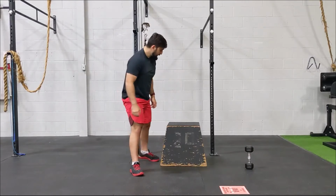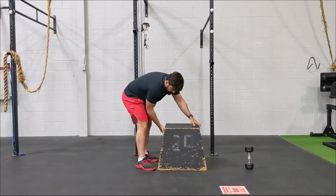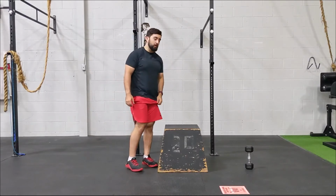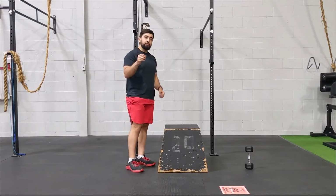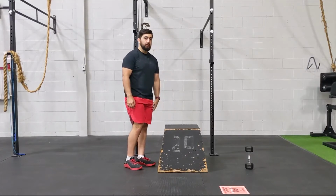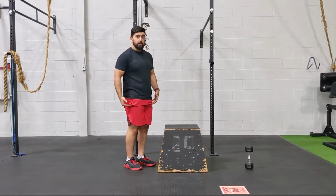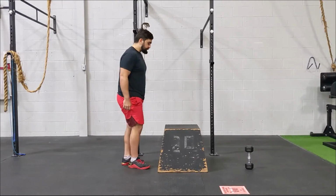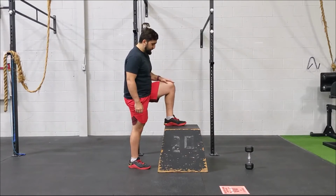So you're going to find yourself a box, or if you have a step, you can go off of a step here. We're doing 5 per side, so you're going to leave one foot on the box the entire time. And as you're doing it, the opposite leg, you're going to try and lead up and stand up as fast as you can. So, I'm going to start with my left leg on the box.